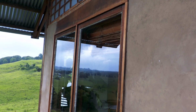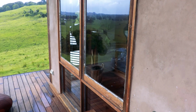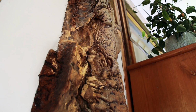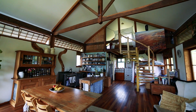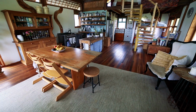The windows were recycled from a house down in Newrybar. A guy was replacing them and he put them on Gumtree and we picked them up really cheap. And other bits and pieces we found in tip shops, at other people's houses, Gumtree, and in the forest. So a huge percentage of recycled and reclaimed materials have gone into this house as well. Yeah, there's nothing that new in here. We were really keen, because some buildings when they're built with new materials can look a little bit soulless, so we felt the character was important. Some of this timber will be 100 years old, and so I think it was important that they all sat well together.